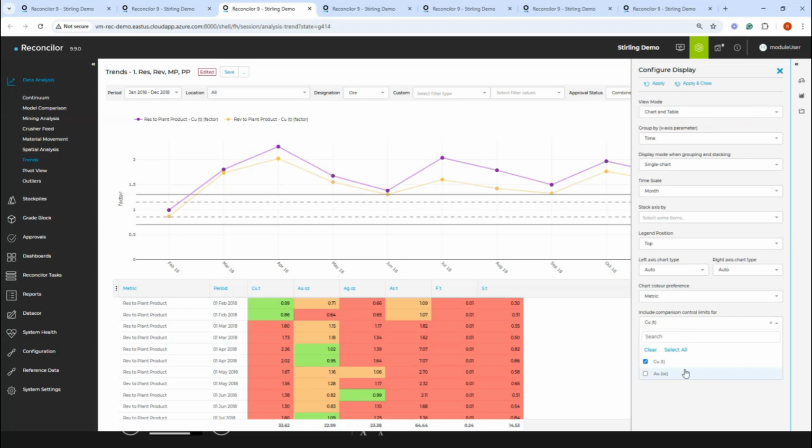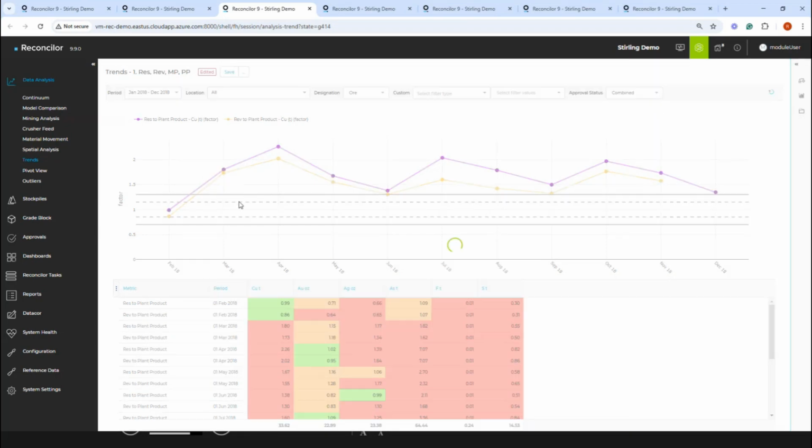I'm just going to flick to gold here, and I've changed the control limits to show me the gold control limits. I have got gold set up on the secondary axis, and we'll have a look now at what the gold looks like.